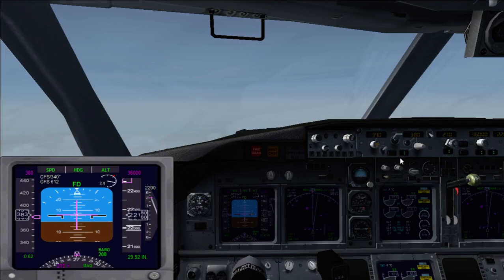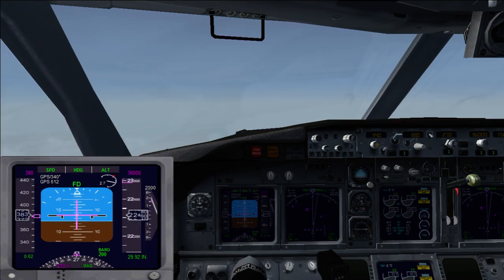Okay, we're past 220, so I'm going to start slowing down for speed, or pitching down for speed. Feet per minute, and we'll go ahead.